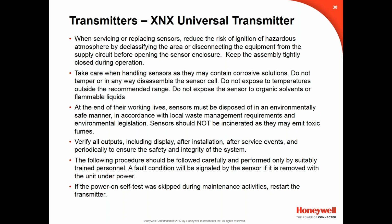When a sensor gets replaced, you just can't throw it away. A lot of this stuff is considered hazardous waste, especially the electrochemical cells. And so those need to be disposed of properly. And there are instructions in each of the manuals on how to dispose of electronic and hazardous contaminants correctly.